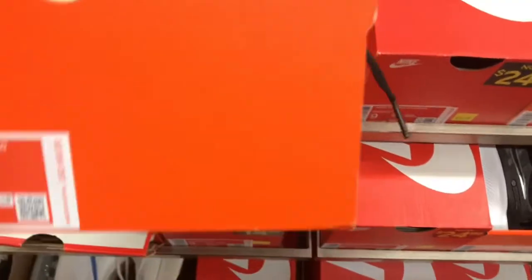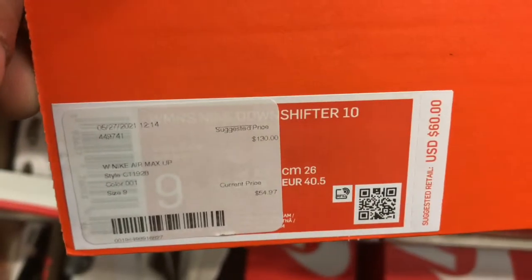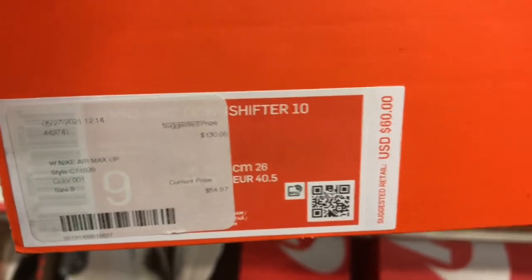I just got it. Let's see what those are. Air Max Up. Size 9. Down to $54.97.